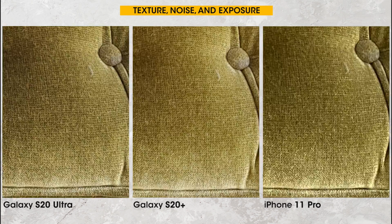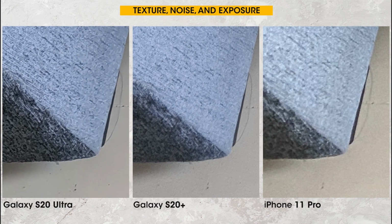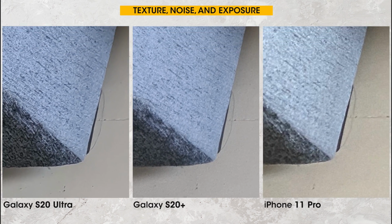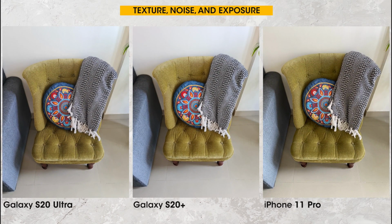Plus the iPhone 11 Pro has noise around the shadows in the image. Corner sharpness is also better on the S20 Ultra. The 9:1 pixel binning is working exceptionally well for the S20 Ultra here. Also, the bigger 108MP sensor is definitely coming in handy.